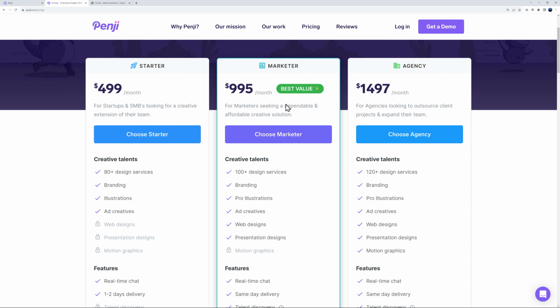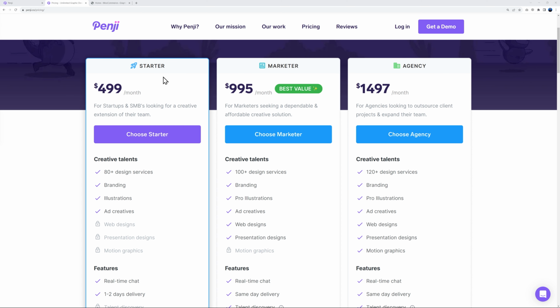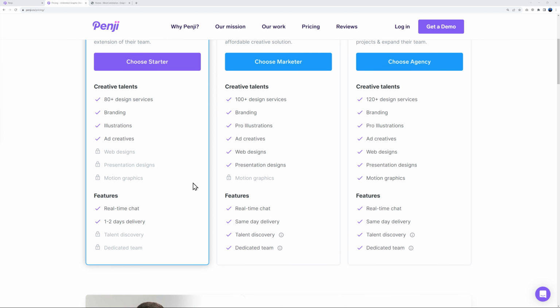So obviously you have different levels of services, and this is the one that we are going to use for this project, the starter plan. Now you can always upgrade to the next one once you get more orders in, but at the start, at the beginning of our project, this is absolutely fine. So let me show you all the different features.